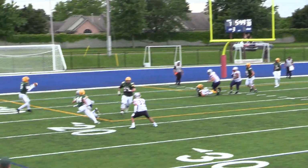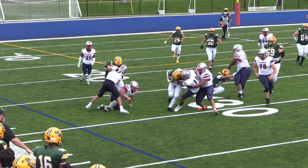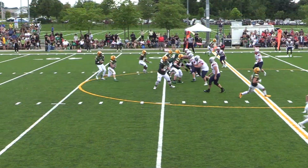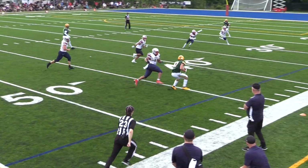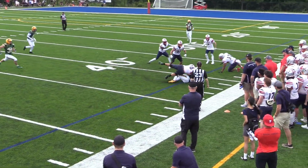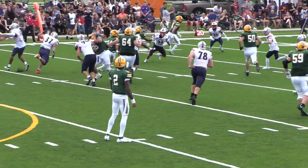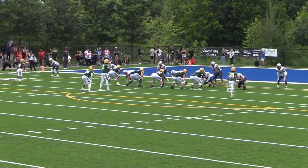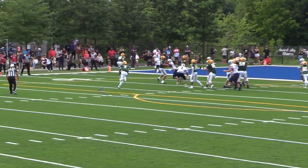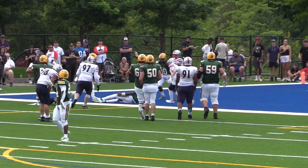Saints back on offense again. We're going to see a pass connection to number 6, France. And then another nice connection to number 87, Alex McClelland. Saints will keep things going with a run from number 14, Daniel Bombako. And then Soja will take this one all the way down the field to the house. PAT's good, and it's 37-7 for the visiting Saints.